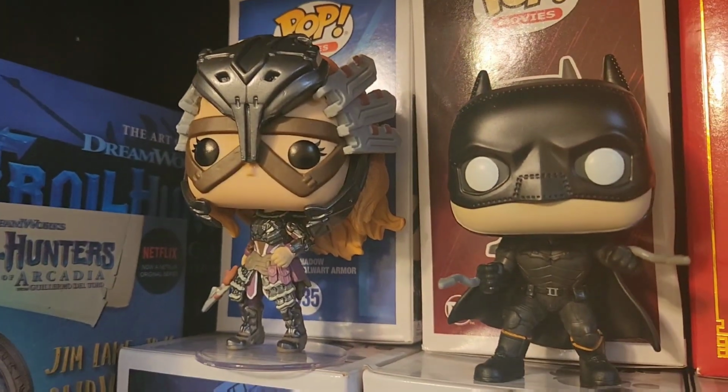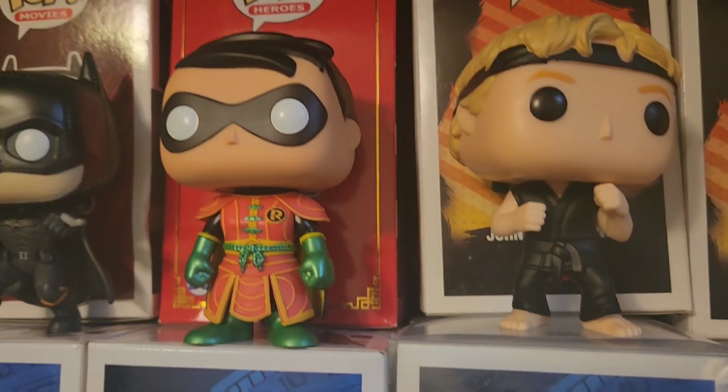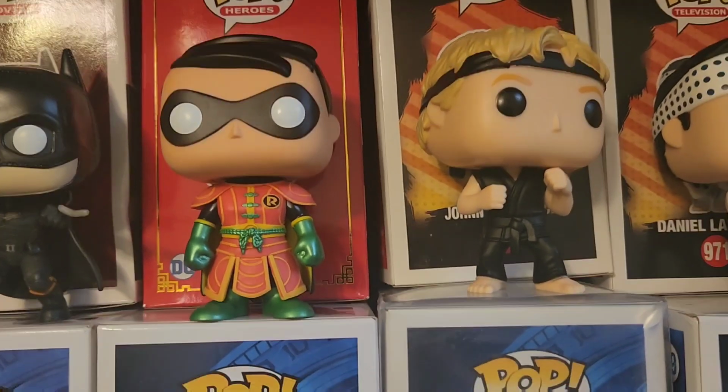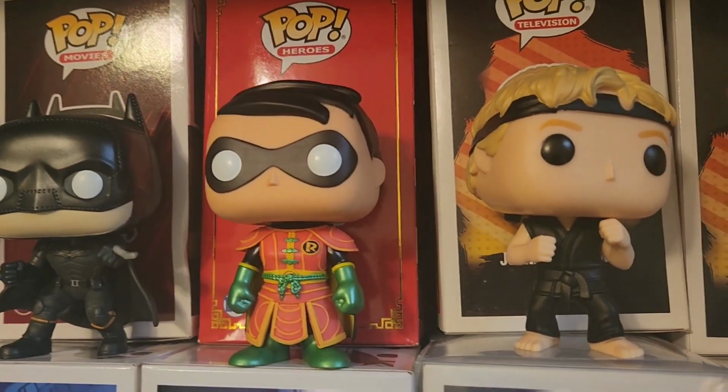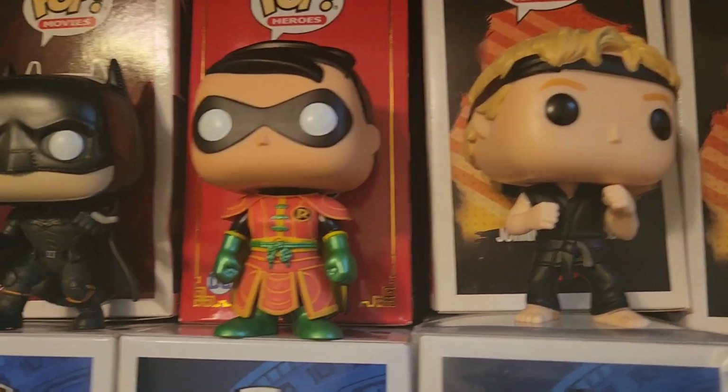Then we have Aloy from Horizon Zero Dawn. Her armor is so pretty. I love it so much. Batman from the movie The Batman. Robin with his samurai armor. It's so cool. I love Robin. Well, Damian Wayne's my favorite Robin. And I'm not sure if this one is Damian Wayne. Didn't clarify, but I'm guessing it is because that's kind of his vibe.